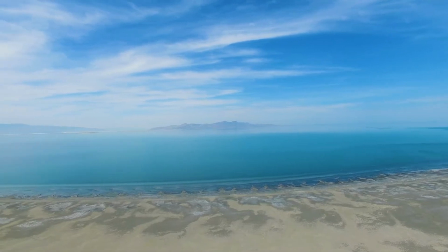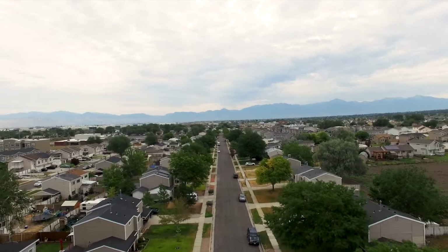Cameron Crayk with the Crayk Closed Real Estate Group, and we're out here in front of one of the natural wonders of the world, the Great Salt Lake. And we're getting ready to head over to another wonder of the world, my latest listing, with all the benefits of a single family home for less than 350 grand.